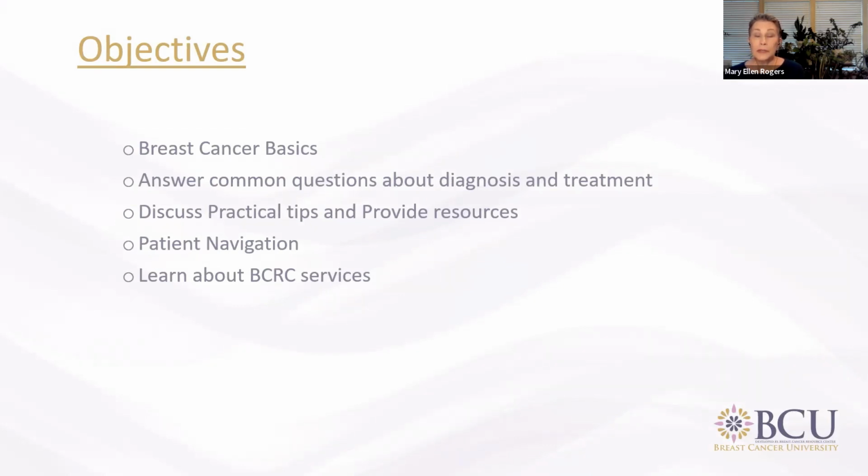The goal of this class is to provide you with information that answers a majority of the questions that you may have when you are first diagnosed. We will discuss breast cancer basics, answer common questions about your diagnosis and treatment, take you through the many steps, procedures, and terms that you need to know when you are newly diagnosed with breast cancer, go over your healthcare team members and their roles, discuss practical tips, and provide resources. We will define patient navigation, and finally give you information about BCRC and how we might be able to help you as you move through your diagnosis, treatment, and after treatment ends.